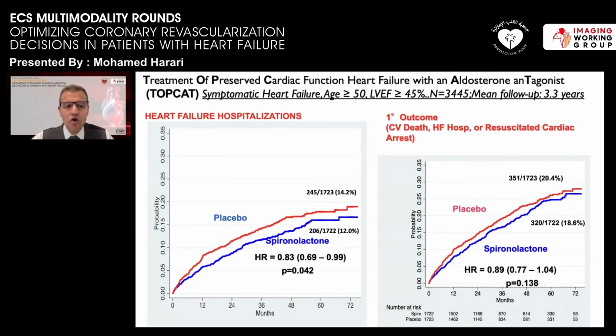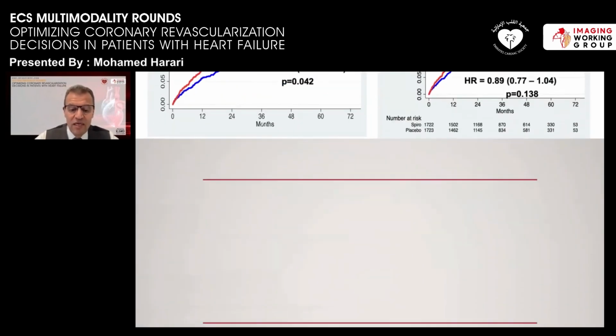Similar thing was the TOPCAT trial for the use of MRA in HFpEF patients. Again, it failed to achieve its primary endpoint of cardiovascular death, heart failure hospitalization, or resuscitation, but did reduce heart failure hospitalization. It has been a class 2B treatment.